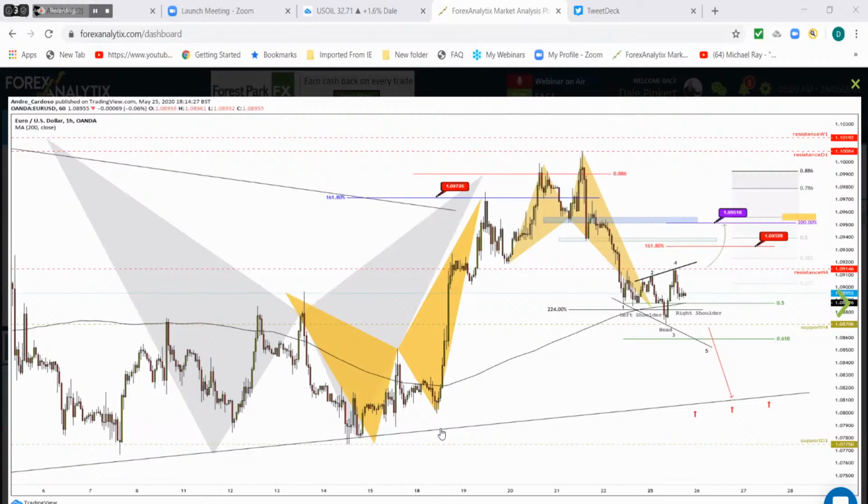So, Blake, we're starting to wrap the week up here. Dollar indecisive, but looks like it's trying to turn. You think we're going to get a breakout here in Euro? What's your bias? Yeah, I mean, we're trying. Yeah. So let's talk a little bit about.